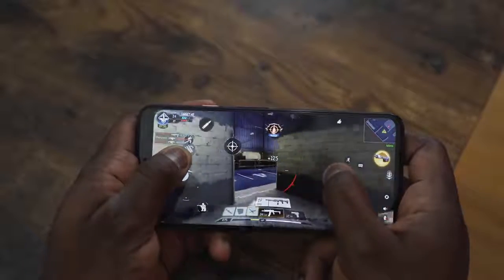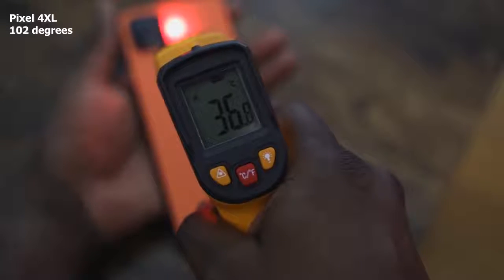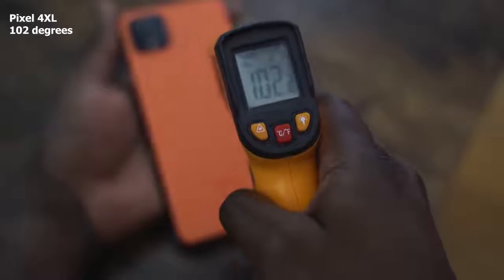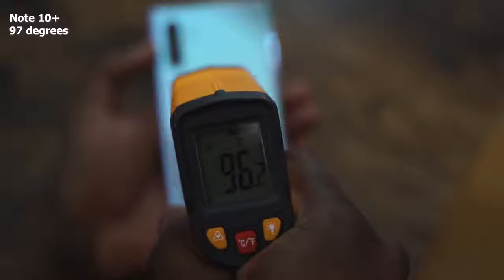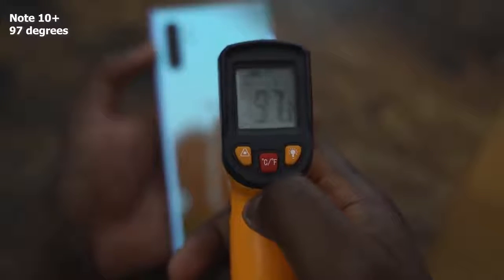So gaming on both devices is really solid. There were no frame rate drops with Call of Duty Mobile, and again, this is a game that's been well optimized. But in terms of temperatures, the Pixel 4 XL went up to about 102 degrees, so it runs rather warm, or hot actually, if you will. It doesn't have any special cooling like the Galaxy Note 10 Plus, which ran at about 97 degrees or so in terms of temp. So the Galaxy Note 10 Plus has an advantage there when it comes to temperatures on the device.